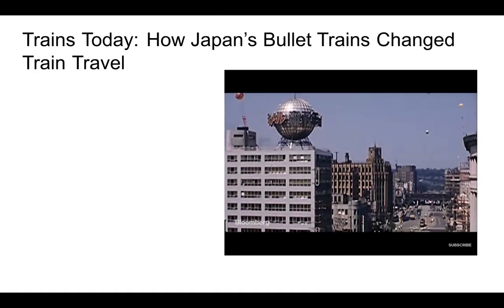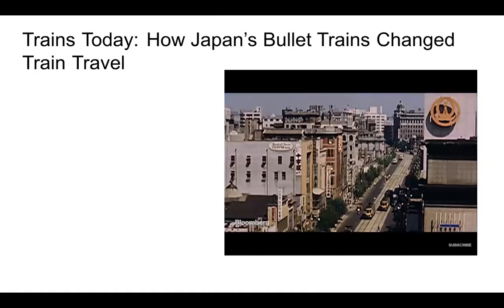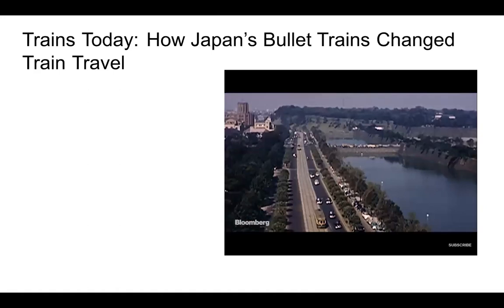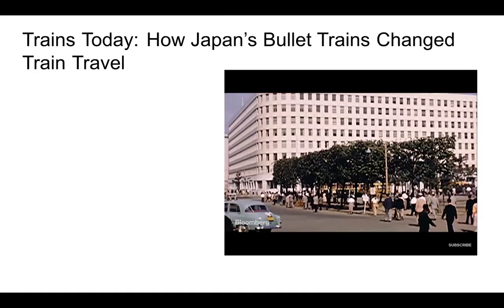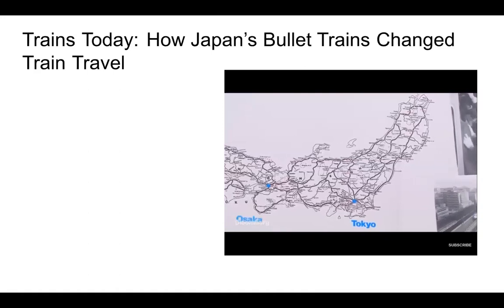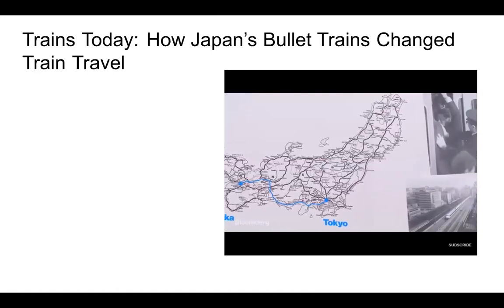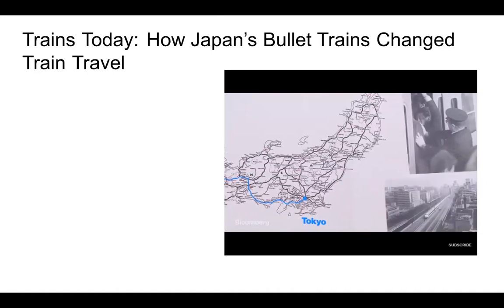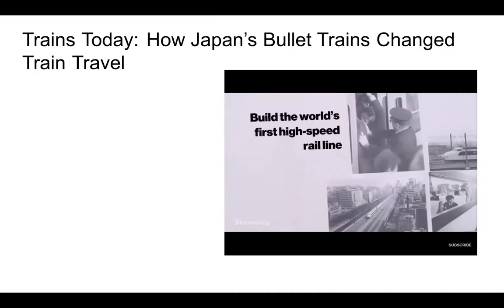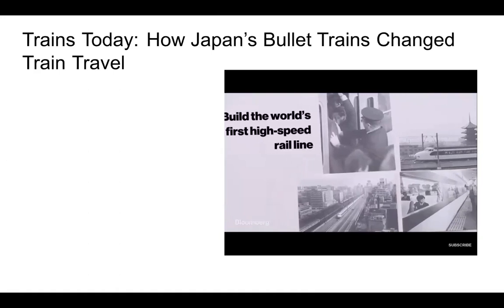By the late 1950s, Japan's economic miracle had transformed the war-ravaged nation. Its economy was growing quickly. The area between Tokyo and Osaka was booming with industry. People were flocking to the capital for work, but the rail line connecting the two major cities couldn't take the stress. In 1958, a government panel was set up to tackle the problem, and several potential solutions arose. Among them, building the world's first high-speed rail line.